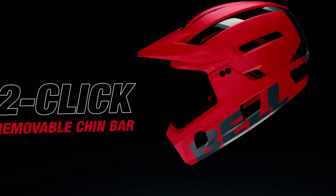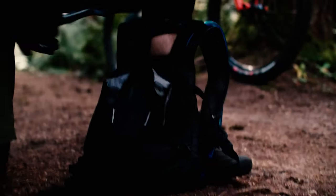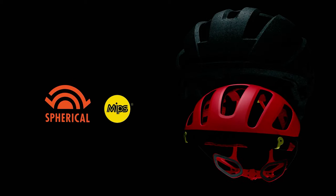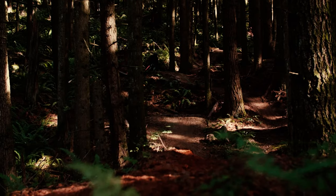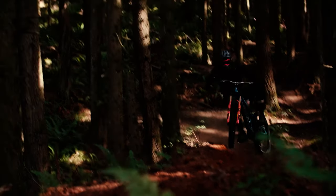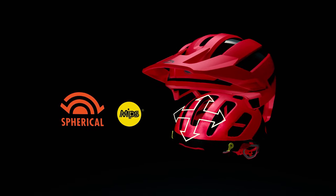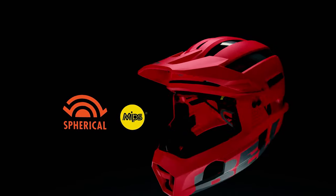Without the chin bar attached, the Super Air R weighs a feathery 422 grams compared to a standard half-shell helmet, and is comfortable and well-ventilated. The chin bar is very lightweight and easy to stash on a pack until you want to attach it for added protection on the descents. Though it's not DH certified, the chin bar does provide good coverage for the face and the security and confidence that goes along with it.